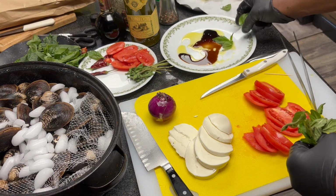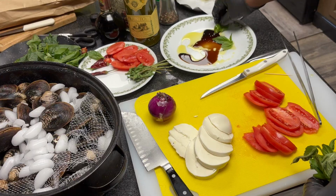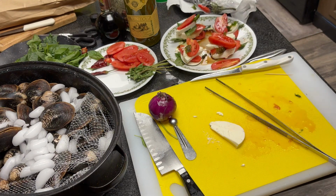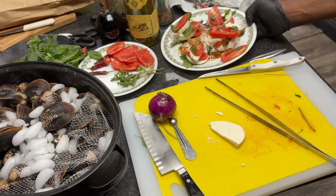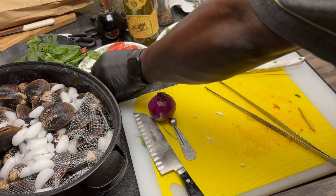Just take a few leaves off, put them on the end here, open them up, and I think that's enough. You've got the balsamic down below. Up top, some cracked black pepper. Caprese salad. And this piece right here is for us to enjoy.